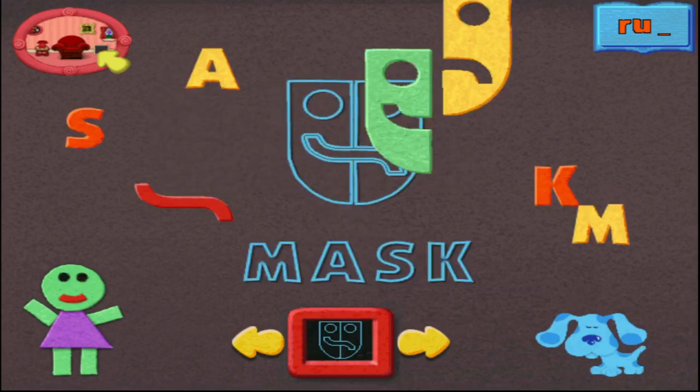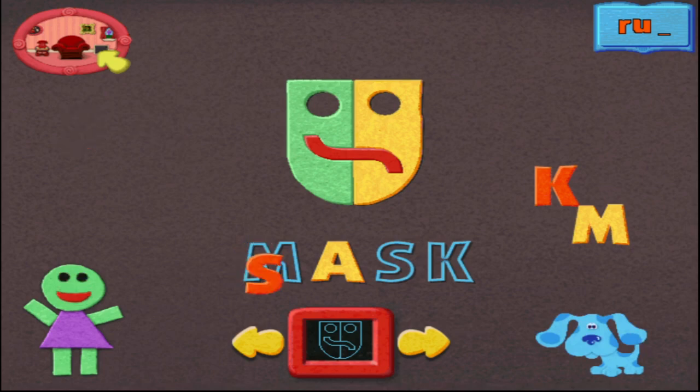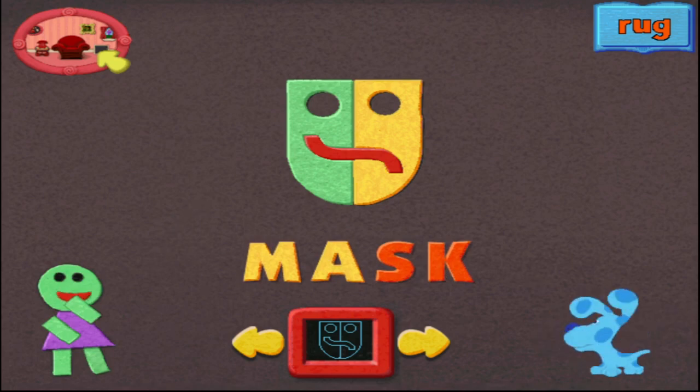A mask? This is also somewhat creepy. This time I think it's creepy because of the mouth. Ugh. Oh hey, I think they actually color-coded the words so that each syllable is a different color. Actually no, that doesn't work because mask is one syllable. Never mind, I was giving them more credit than they deserved.